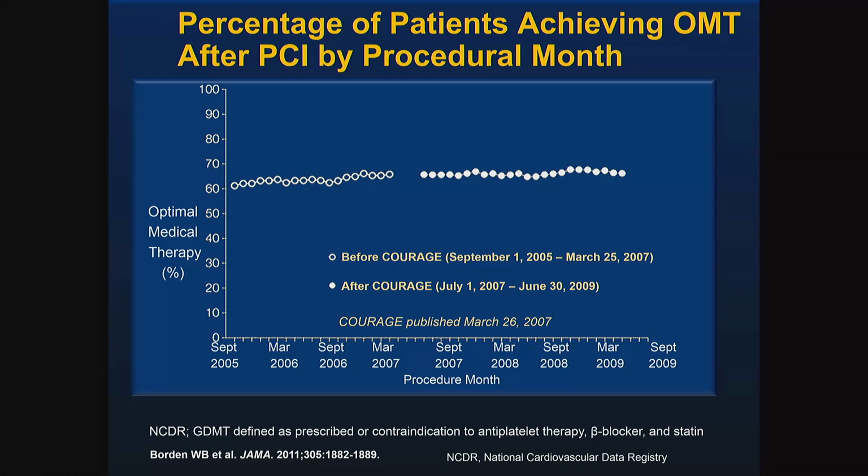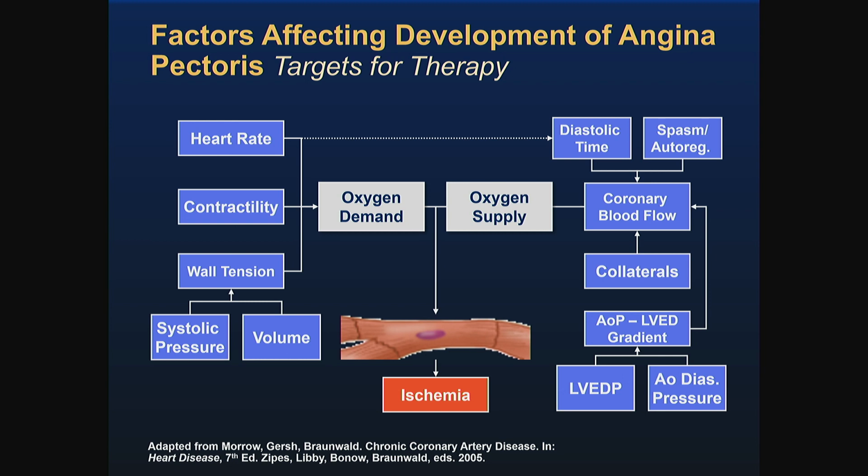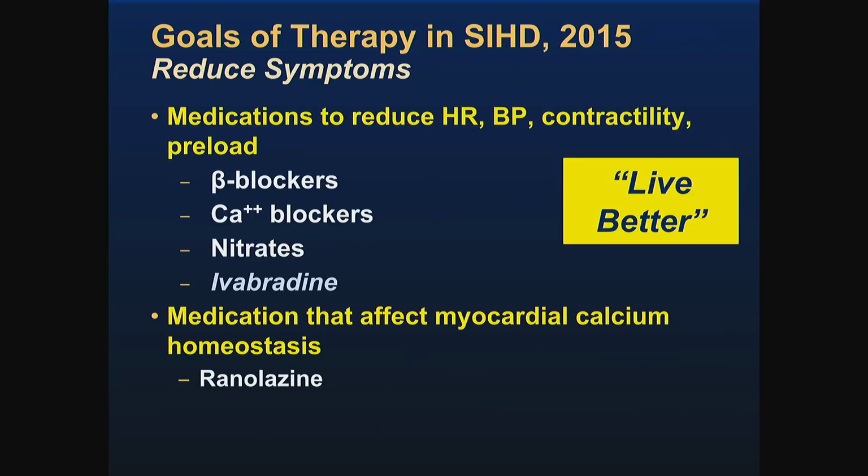You can see that getting people to target LDLs, blood pressure, and smoking cessation still is achieved in less than 2/3 of patients. So what are the factors affecting the development of angina in patients, and how do we now address symptoms? Remember, it's a simple oxygen demand and oxygen supply balance that leads to ischemia. There are many things on both sides that will affect both oxygen supply and oxygen demand. And it's by modulating these basic physiologic parameters that we can decrease oxygen demand or increase oxygen supply and help reduce ischemia. Now, the goals of therapy in stable ischemic heart disease to reduce symptoms are first using the medications that reduce heart rate, blood pressure, contractility, and preload.